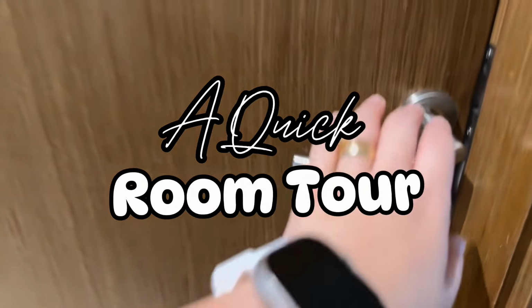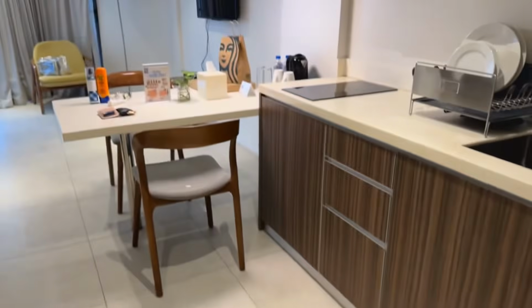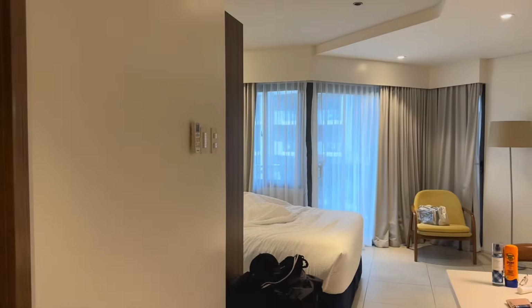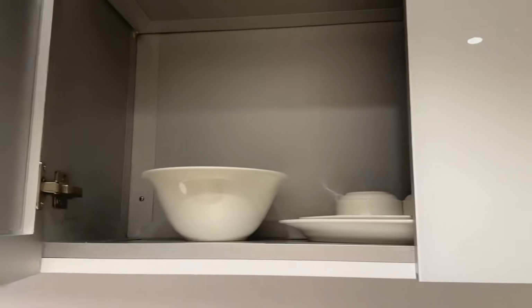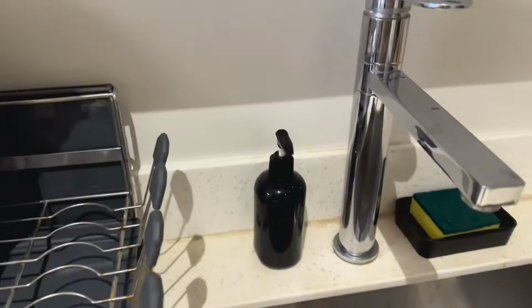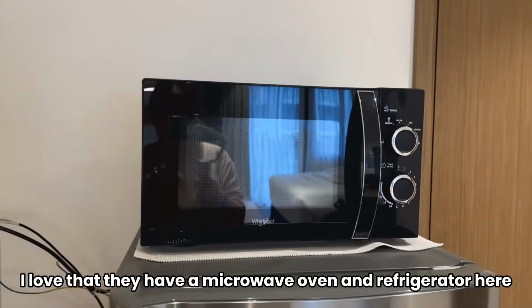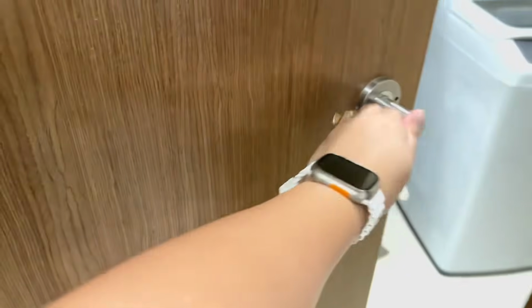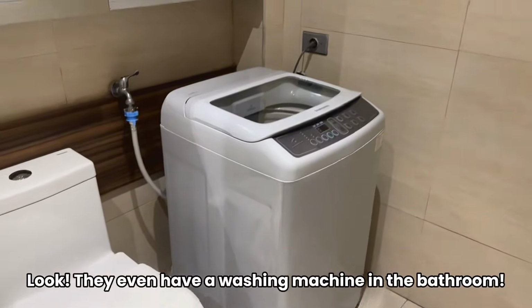A quick room tour. I love that they have a microwave oven and refrigerator here. Look, they even have a washing machine in the bathroom.